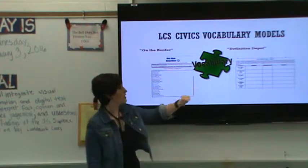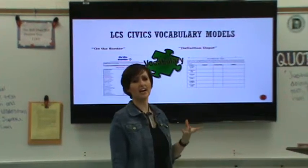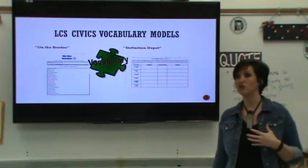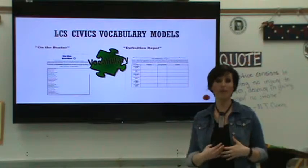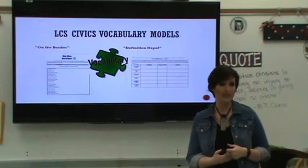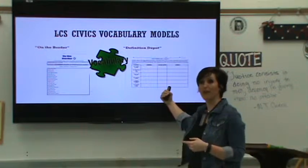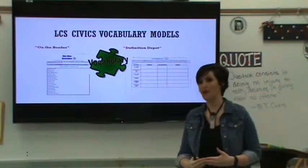Another tool that we've just implemented this year is called the Definition Depot. This is like the On the Border in that we provide the words to them. We ask them to identify some sort of imagery or illustration to help them remember what the word means or to connect meaning for them. But we also ask them to take it a step further and to put that word in a sentence in context of the unit that we're studying.